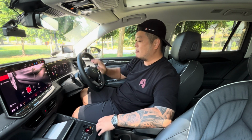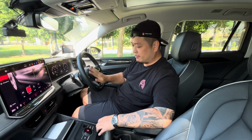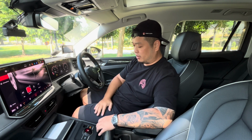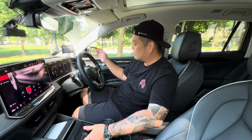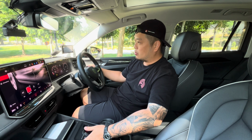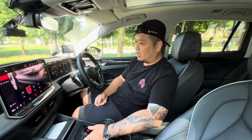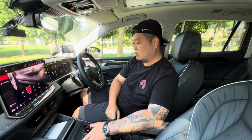I think it feels premium, buttons are nice to press, no complaints here whatsoever. I think they look very modern as well. And then down in the center console, the drive selector has been replaced by a stock selector. So you select your drive modes through here, your drive, reverse, sports, whatsoever. And then your actual driving modes, your eco, comfort, sport, is all in the infotainment unit itself.